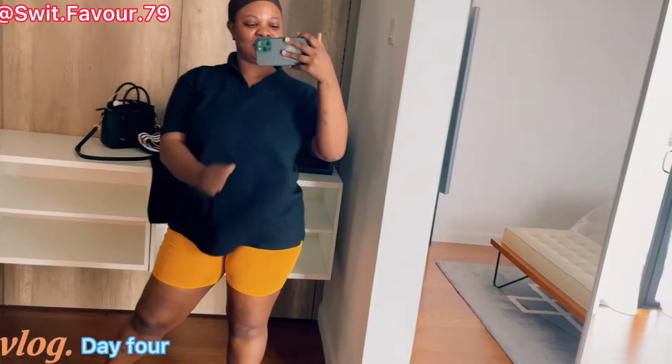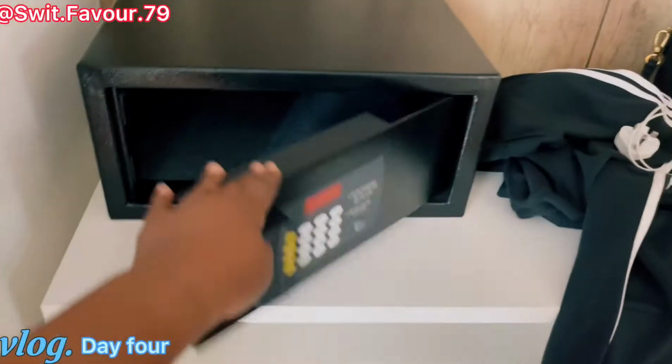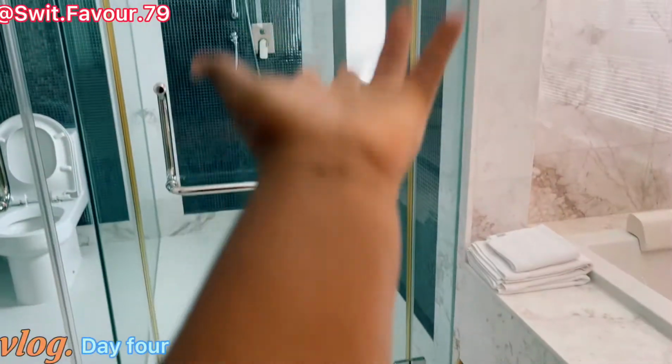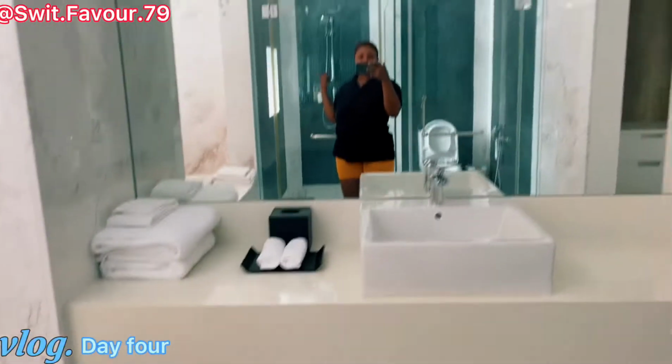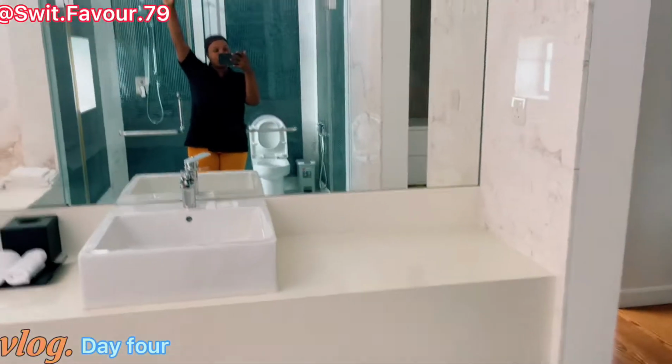Whoa, this is the wardrobe area, and this is me over here. This one is the sink, and here is the bathtub. Here's the bathtub and the bathroom, toilet, you know. Whatever you wanna do here, because the other one has this bathtub as well, but we didn't make use of it. I'll try and use this one before we leave here. So here's the toilet and the bathroom. Let me take you guys to the other room.